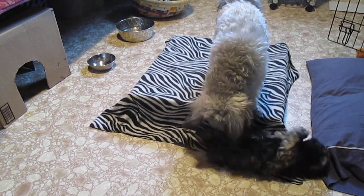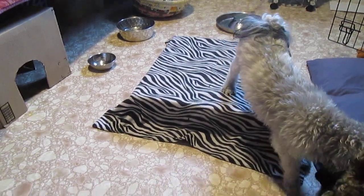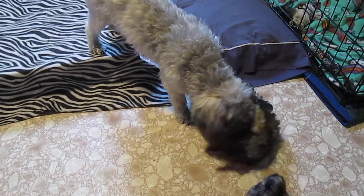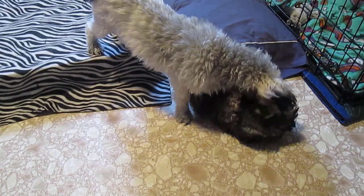Hopefully these are the easiest puppies you've ever had. Yeah, look at you wrestling with your mama. She's a good mommy. She's a good mommy. Trying to think what else I wanted to make clear.